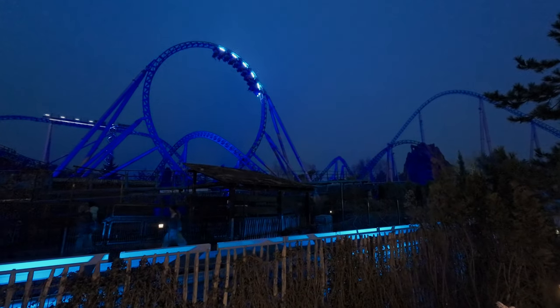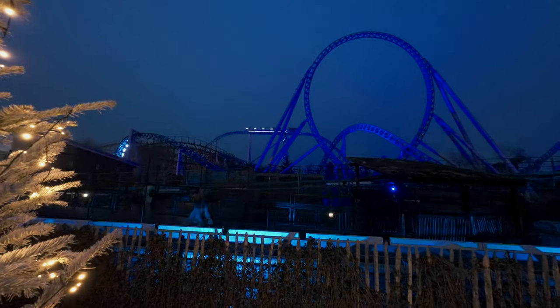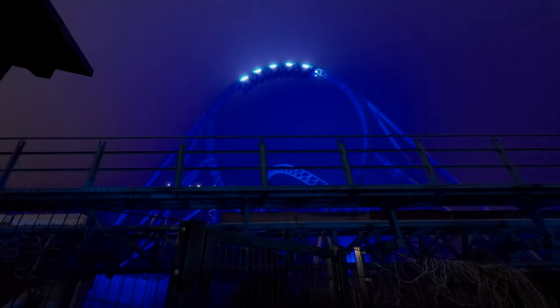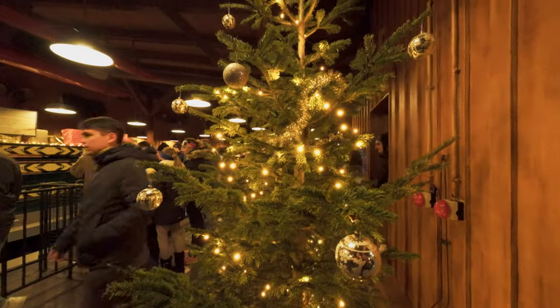It's an extraordinary experience only looking at it. It's incredible. The track is illuminated in deep radiant blue, which makes it look almost like passing lightning. The sky around the coaster is magical due to the thick fog. It catches every ray of light. This creates a mystical atmosphere.